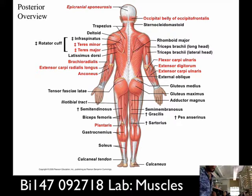Okay. So here is the overview from the back. So now we can see a much better picture of the trapezius. It's this trapezoidal muscle that's the most superficial muscle on the back. When people say, would you rub my shoulders, they mean, would you rub my deltoids. It feels nice.